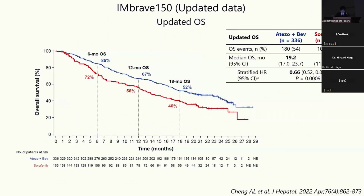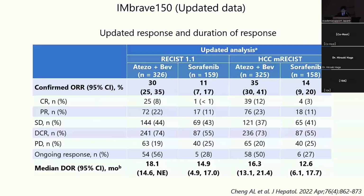This is the result of the IMbrave150 updated data. Median OS is 19.2 months with atezo-bev. Hazard ratio is 0.66 and the p-value is 0.0009. And the objective response rate is 30% according to RECIST version 1.1 and 35% by modified RECIST.